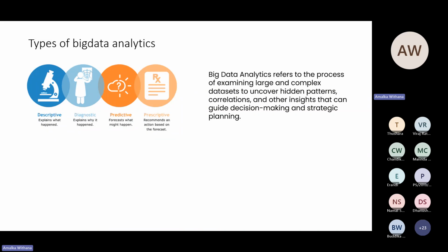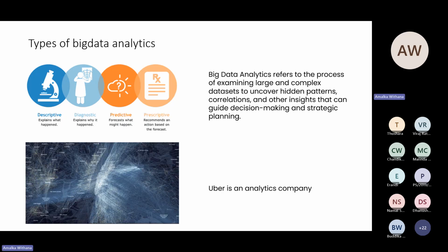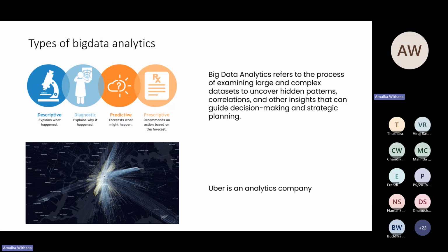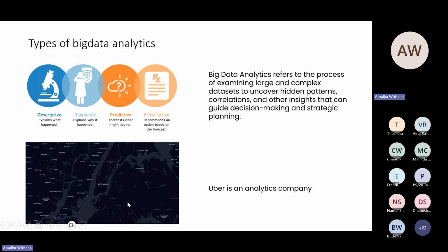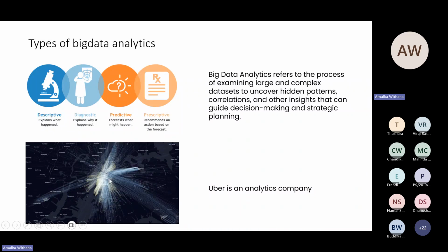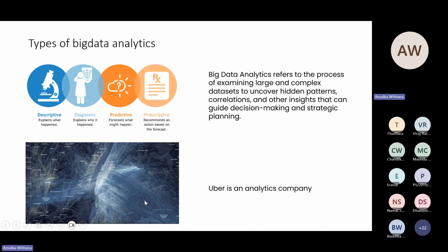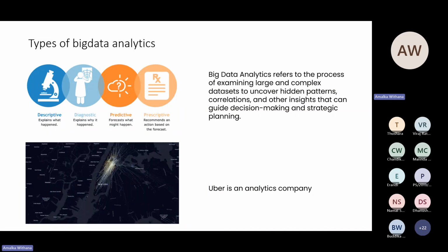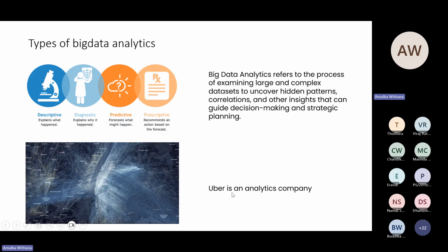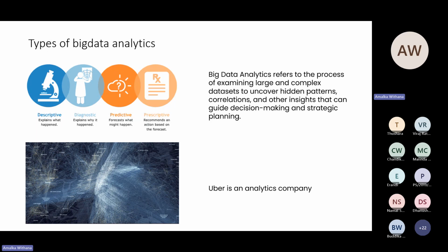Sometimes they are prescribing. Take Uber, we have seen one video played at the beginning. If it is a driver, then he knows where the people looking for rides are, and we know which places drivers should be placed. Simply, I want to make the message that Uber is an analytics company. Their whole asset is like Coca-Cola's recipe. Here, Uber's asset is their algorithm.